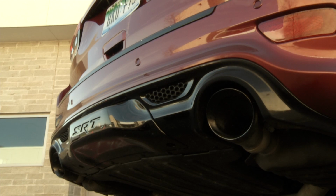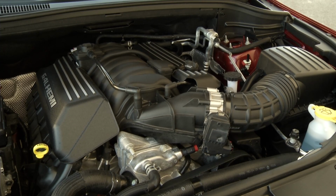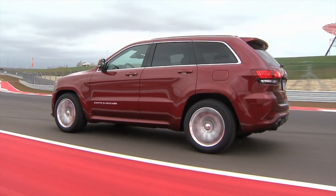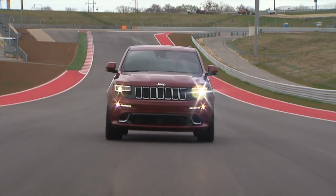Hemi V8 powered. That's the throbbing sound of 470 horsepower. The SRT gets an all-wheel drive system that can channel much of its power to the rear wheels. This is no ordinary performance machine.